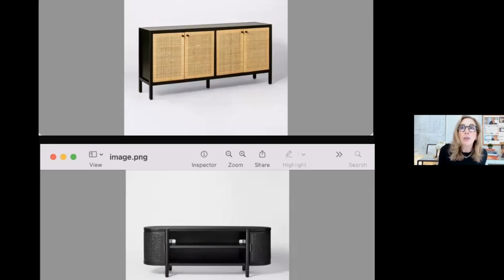Now, my one caveat with the one with the rounded edges is you're going to have to be very circumspect about what you do with those open display shelves. It could be a nice little bit of relief from the black to put in some display items there. Maybe there's some decor that looks good on those shelves because you're staring at it from across the room.